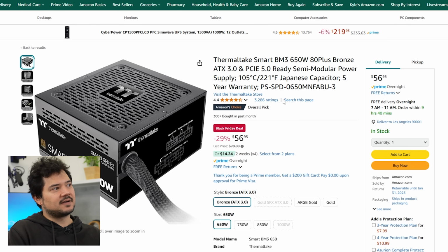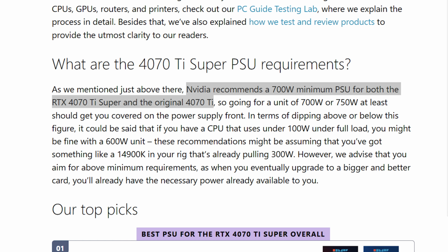For the power supply, I'm going with the Thermaltake Smart BM3 650 watt 80 Plus Bronze ATX 3.0 and PCIe 5 ready semi-modular power supply. I know I'm going to get a lot of flak for this one because it's 650 watts. I think recommended for the 4070 Ti Super is 750. But if you do the math and actually look up all the numbers, max power consumption, if you're really stress testing the hell out of that card, maybe 320 watts. If you're stress testing the hell out of the 5700X3D, maybe 110, 120 watts. That's 440 watts combined.